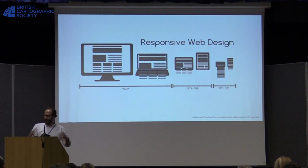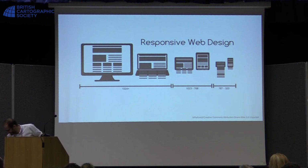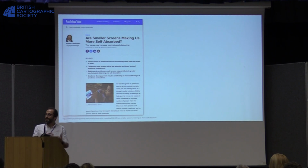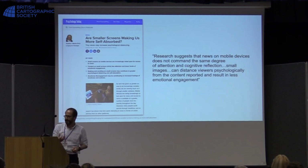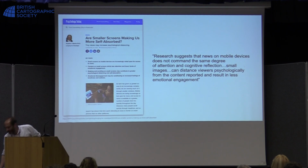And that's a problem. All the talk today about big maps, luxuriate in the size of mapping and the kind of physicality of the mapping, that's a problem. And I think it's a huge problem for consuming news content, because this article here gives us a really interesting take on it, which is as soon as you start staring at content on small screens, it changes your emotional engagement with it. Okay, so who wants to see less emotional engagement in maps? Not me, right? I think that there's a bit of a problem.